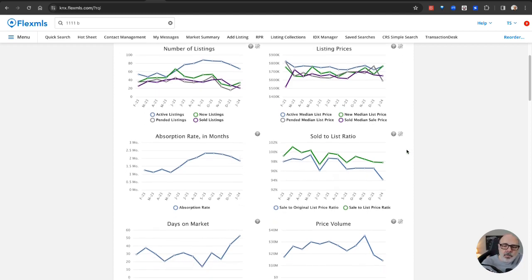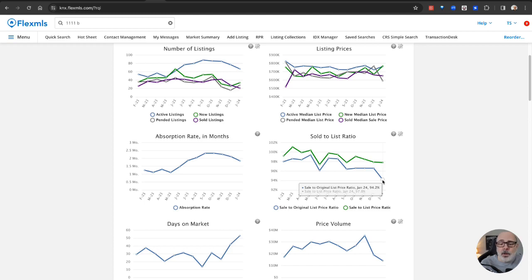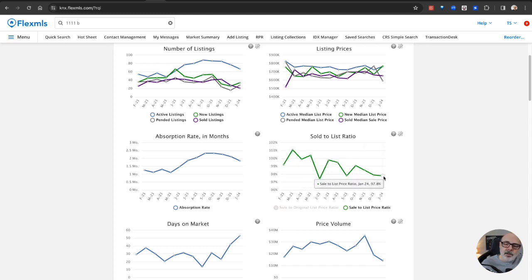When we look at the sold to list price ratio, it's showing us that homes are selling for about 97.8% of the list price in Farragut. And that is the final list price. That's not including the original list price. When we add in the original list price, that drops down to 94.2, which tells us there have definitely been some price reductions of late. So a home is reduced in price, and then it becomes this number here and is ultimately sold at 97.8% of the final list price.